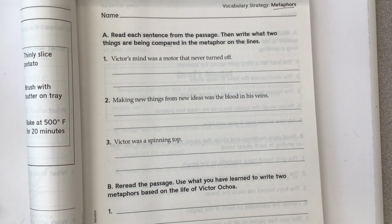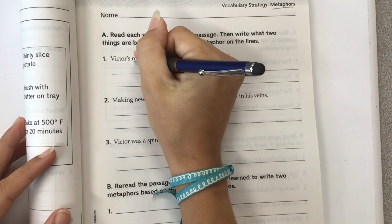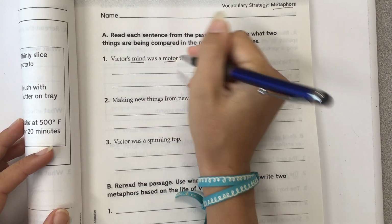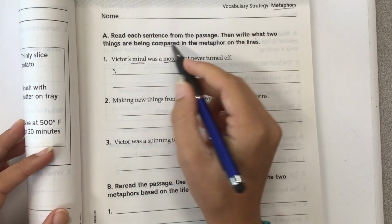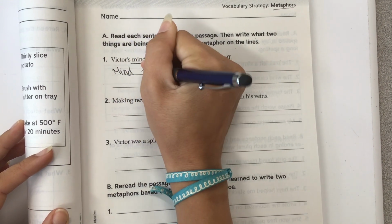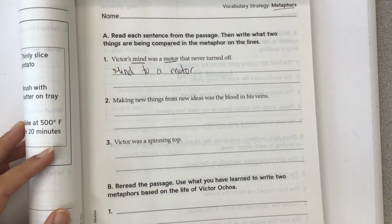Victor's mind was a motor that never turned off. So we're talking about the subject is Victor's mind, and they're comparing it to a motor. So then write what two things are being compared. Mind to a motor. And if you think about that, that means his mind was running and running and running like a motor runs.